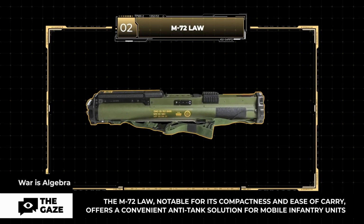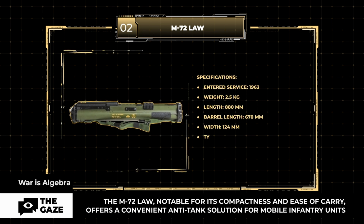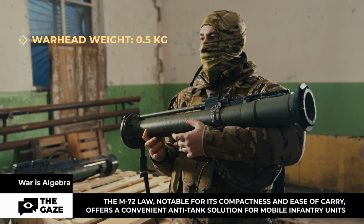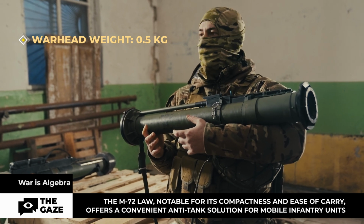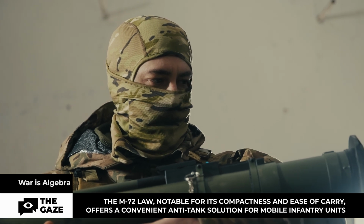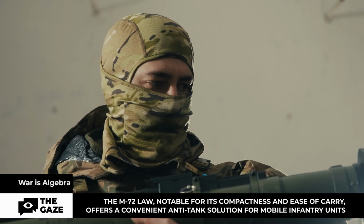This handheld grenade launcher has a fairly simple design. The RPG consists of a launcher and a rocket-propelled grenade. Because of this, the weight of the RPG is almost imperceptible to a soldier. That's good, because sometimes you have to carry a lot of things, and the grenade launcher is not heavy. The warhead of the missile has about 500 grams of explosives. The remainder is made from ordinary materials, plastic.